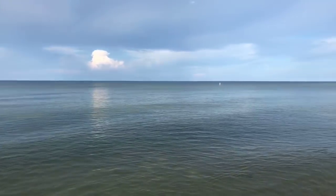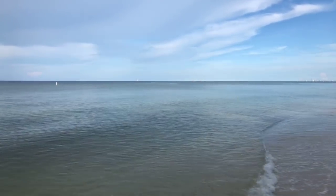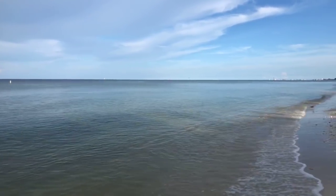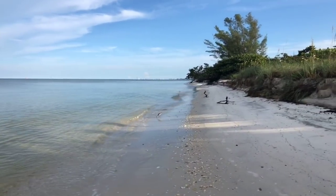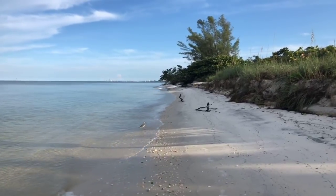There's another one playing way, way out there. Way out, there's a dolphin playing out there. There's a couple of them heading south. Maybe we'll see them when that sun gets a little stronger. Maybe they'll come in a little closer to shore for us.